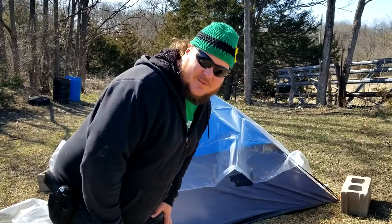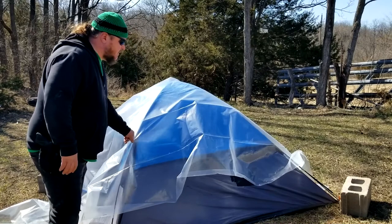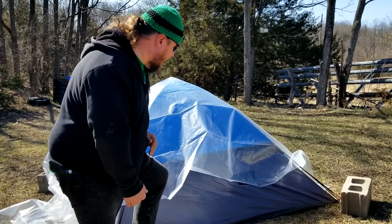Just what we need, right? More stuff for the wind to catch. I'm gonna do some adjustments here and figure out how to secure it down to the tent, and then I'm gonna try to figure out how to get in and out of it without too much trouble.